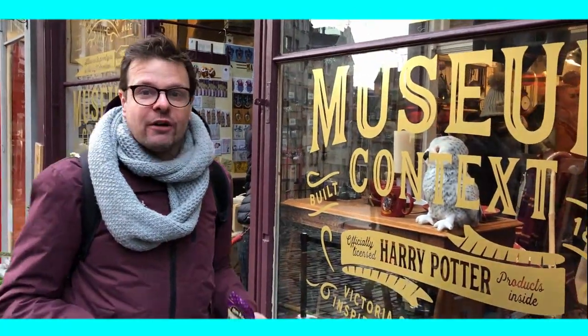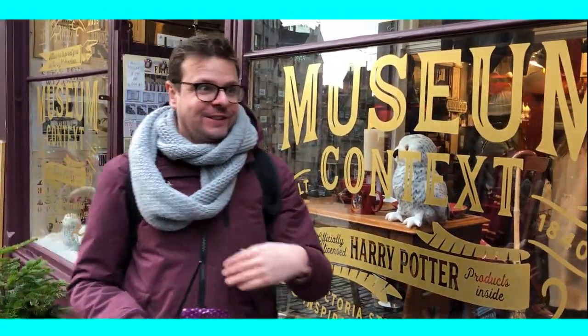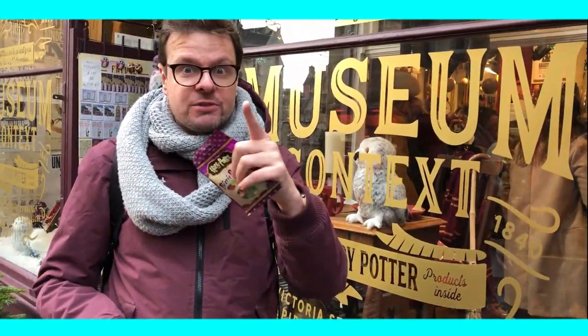So we're outside of this store which is called Museum Context, and they sell everything Harry Potter there. And we found the Bertie Bott's Beans in every flavor there. I'm gonna try these in a quiet spot, so hang on there.